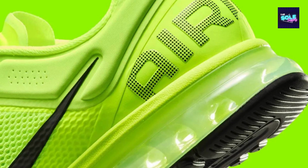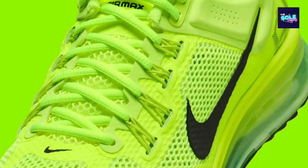The Nike Air Max 2013, HF3660-700, just released on July 1, 2024 in the Volt Cyber Black colorway, hasn't garnered a ton of reviews yet due to its newness. However, I can provide you with some general information to help you form your own opinion.